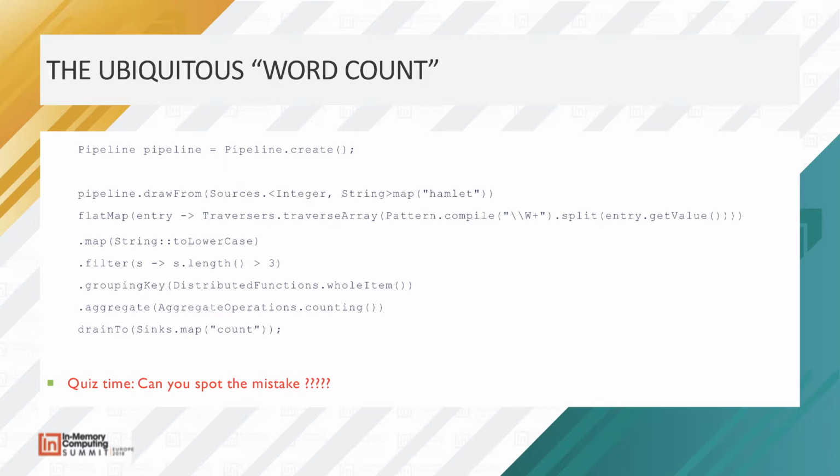Just to see who's paying attention. Who can spot the mistake? Deliberate mistake? 10 seconds. No. I'll give you a clue. Filter. I've put the filter after the map. So I'm mapping output to lowercase, so I'm running a method and then I might discard it. It's more efficient to do it the other way around.